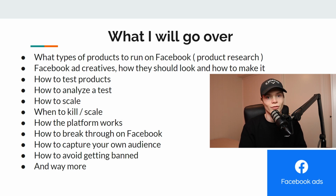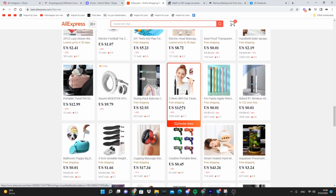Well, there's a bunch of things. The first thing we're going to go over is what types of products you should run on Facebook, and also how to do product research or market research when looking for a profitable product to run on Facebook, because Facebook products are different. They're not going to be like every other product, and they're most certainly not similar to TikTok products. So if you're a dropshipper that comes from TikTok over to Facebook because you want more long-term consistent success in your business, you're definitely making the right move, but you might have to rewire your product research brain.